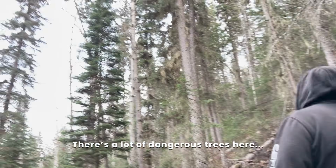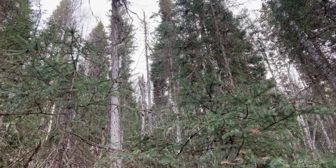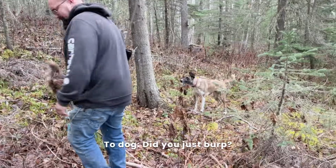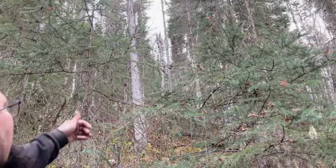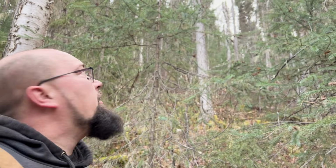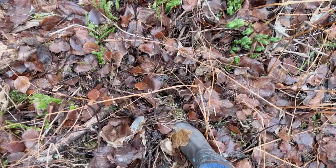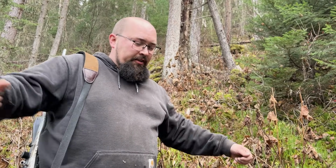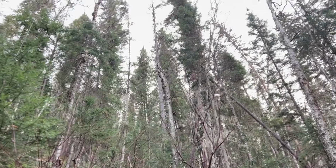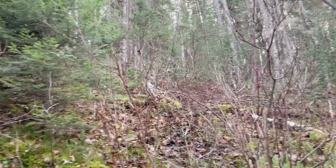Wow, there's a lot of dangerous trees here. That one's dead. Yeah, there's two. One there. Yeah, that would fall right where we are. It'd come down. Yeah, that'd be nice for a trail. And then just cut it to 8-foot length and then just hook it on the one side and then just drag it out. Wow, with our manpower? Yeah. Well, just 8 foot. It's dry. It's super light. You could drag an 8-foot piece.